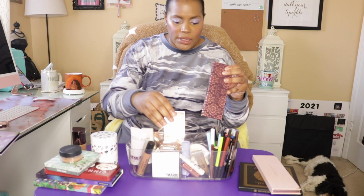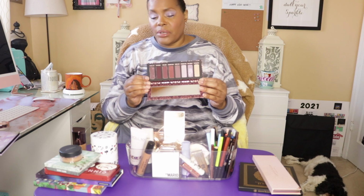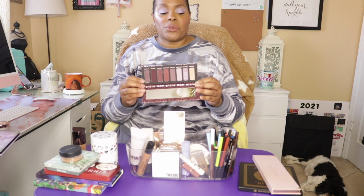And then the She's in Parties palette. I didn't get a chance to use this one at all. I almost want to leave it in, but that's going to leave me with so many palettes for the week. So I am just going to keep this one close by because I might pull this one out again next week. But for now, it is going back.